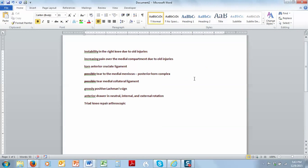So let's look at this. Instability in the right knee due to old injuries. Now, instability in the right knee is a sign or a symptom of any of these tears. The thing you have to remember is that it's important to note they're due to old injuries. So, this torn anterior cruciate ligament is due to old injury. So, now we can eliminate that, right?